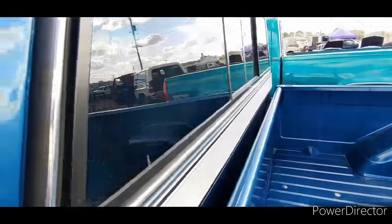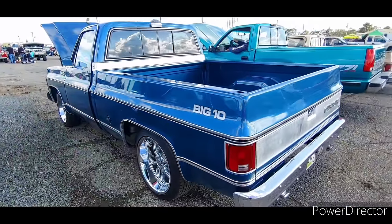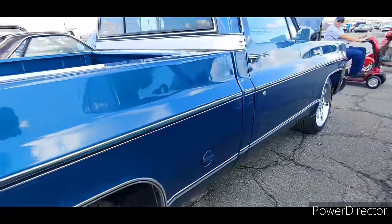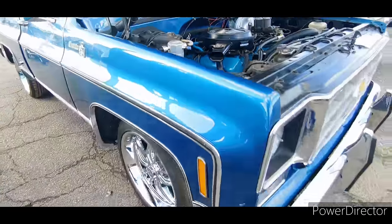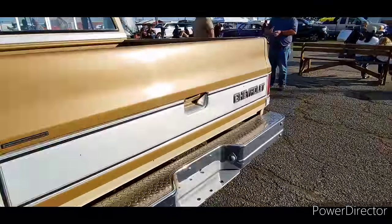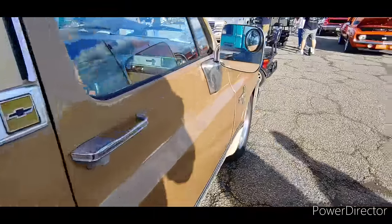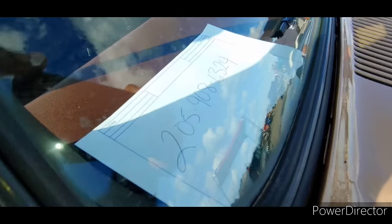I like the high buckets on these. Yeah, I also think it's more comfortable that way. Safer too. It's a nice little truck. I'm taking video. No price. I don't like taking videos when people are sitting in the vehicles. I feel a little weird doing that.